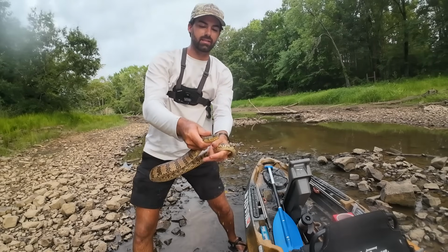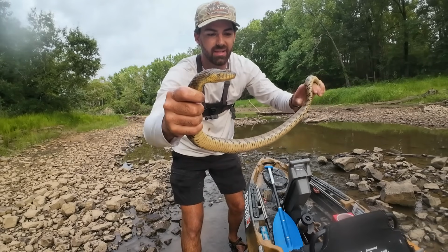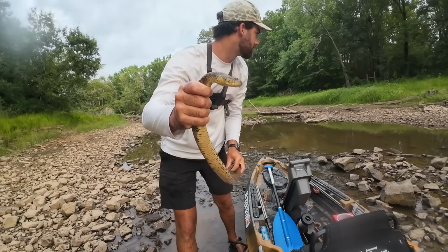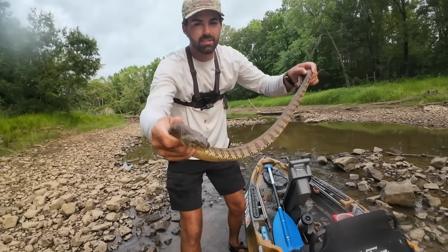What a crazy looking diamondback. He's missing the end of his tail. It's just a nub. Guys, what a crazy looking diamondback water snake. I have not caught one of these in a minute, especially with any size. This is a great place for him to be because there is a bunch of small bait fish that are kind of trapped in this puddle. So he's just out here having a field day on them probably. But that is an awesome snake.